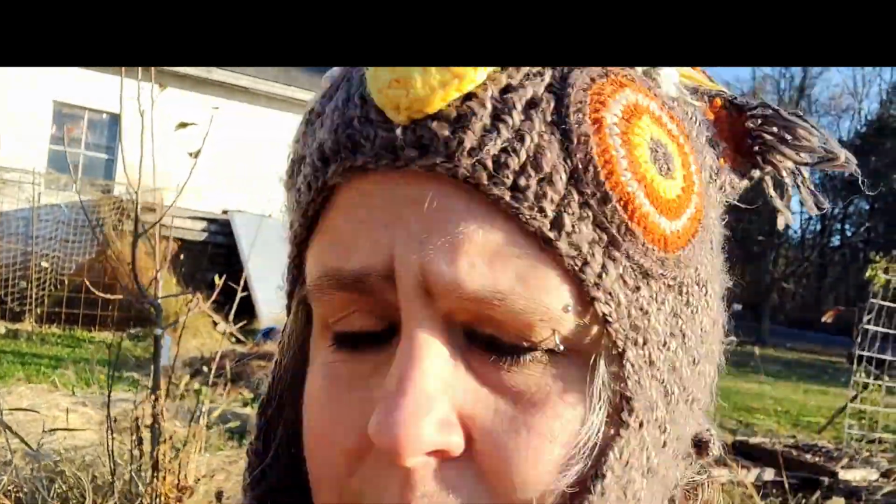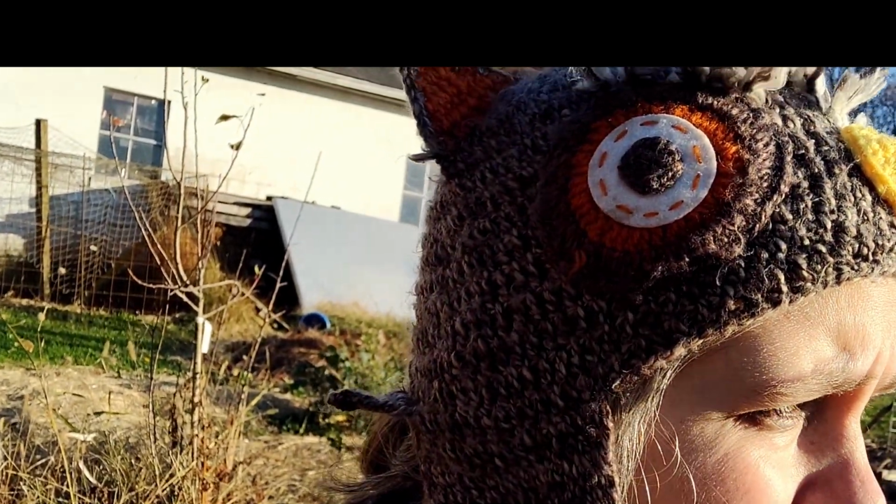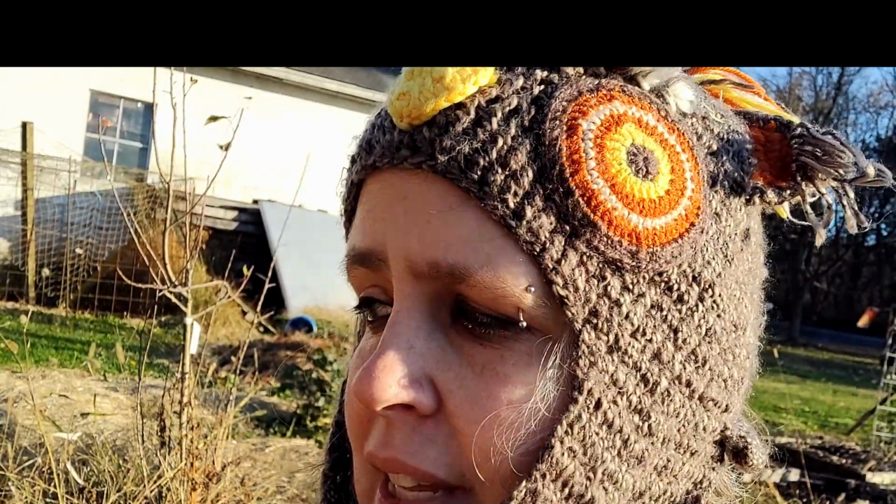But, is that all of them? Yeah. So now we just got to bring over the windows, or my husband's going to bring over the windows and fill her up, plant some stuff, put the windows on top, and then I'll have a semi-cold frame. We'll see how it does. We've never done one before, and we're excited about it.